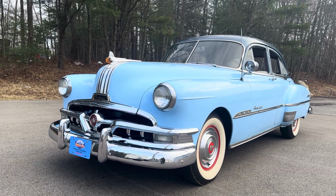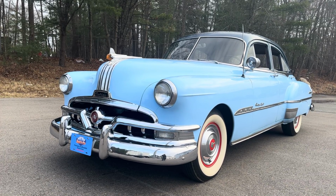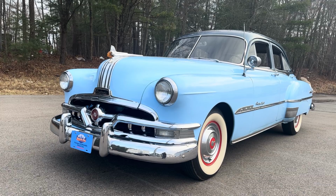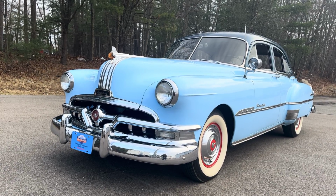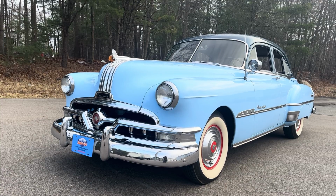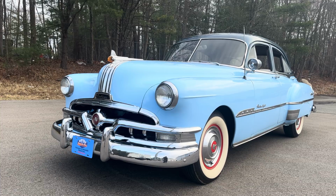My name is John. I am Orphan Car Garage and I'm located in the state of Massachusetts in the town of Abington, which is about 30 minutes or so south of the city of Boston. We're going to go back a few years on this one here in front of us, but this is a beauty and I've been looking forward to profiling this car for you here at Orphan Car Garage.